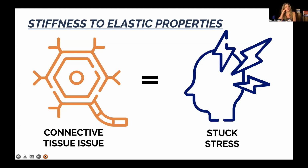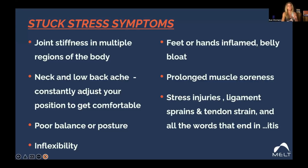So one of the things we know about fascia is this change that happens when fascia does become too stiff and what I call dehydrated. I'm really talking about the stiff to elastic properties of MELT, right? We like some stiffness in fascia, but we also like this resilience. And the elastic property of fascia isn't fascia's ability to stretch. It's actually fascia's ability to morph and adapt and then quickly return to its ideal shape once stress is released. And that's what's important about it.